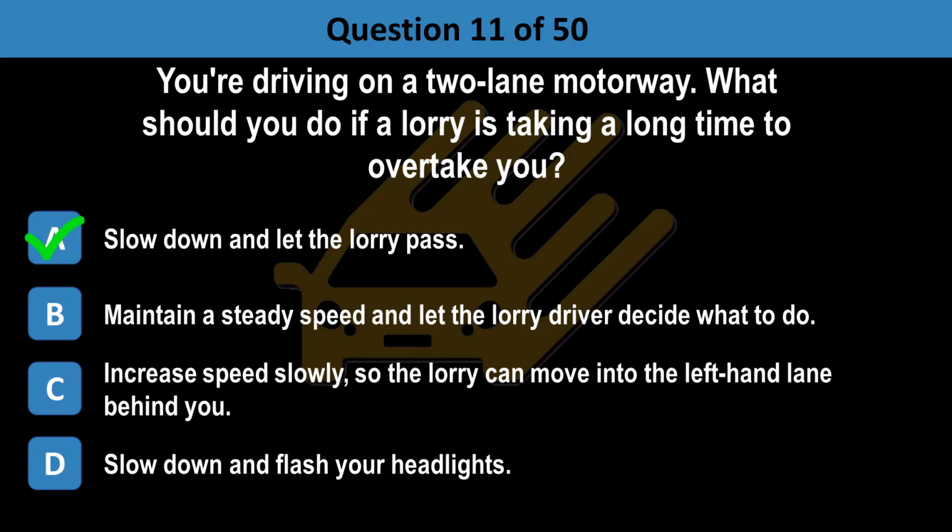The correct answer is A. Slow down and let the lorry pass.